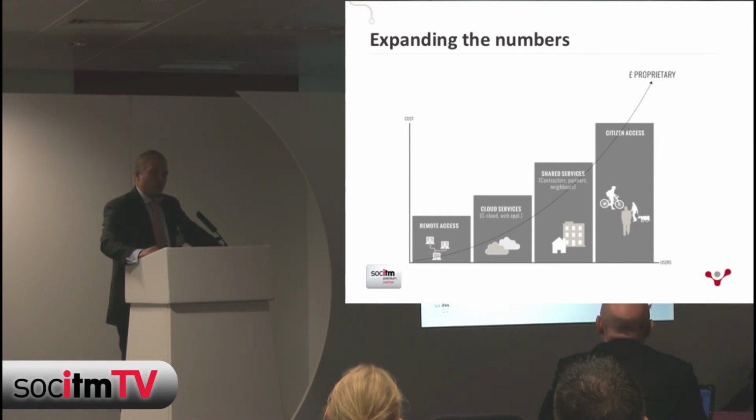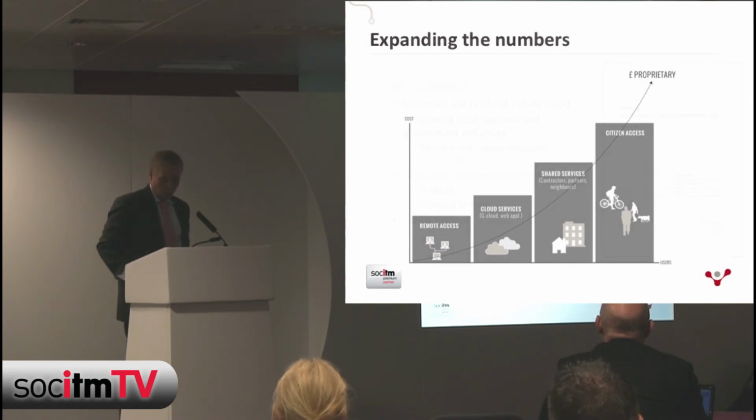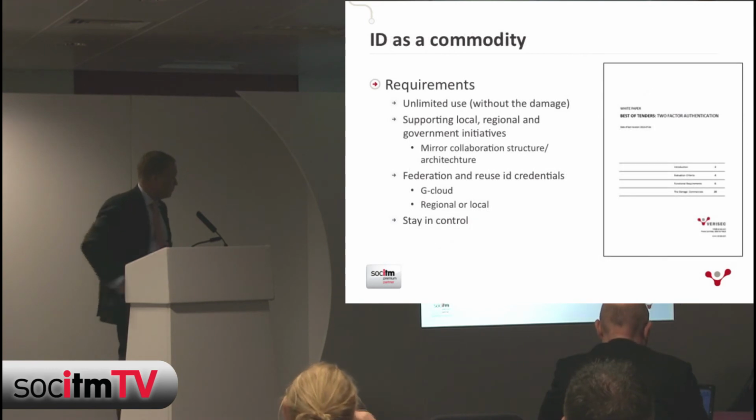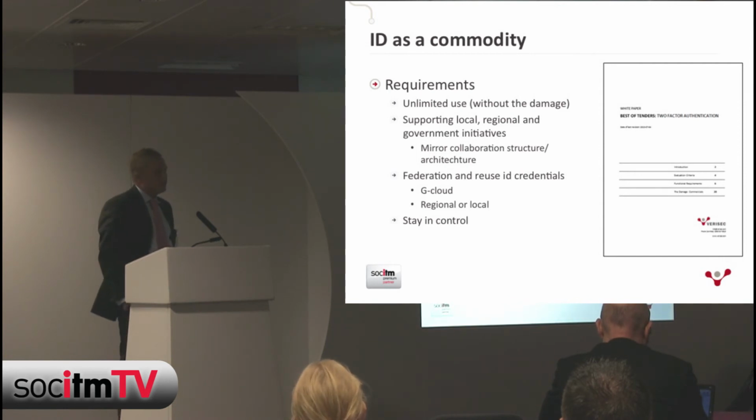Now, what happens with the number of users? Well, it grows exponentially, of course, which is a problem because the costs will be exponentially high as well, which really doesn't make any sense. And it is very much stopping this development, which we perceive as a problem. The way we viewed digital identities for the past number of years is that we believe this will be a commodity. It isn't a commodity today. It's actually quite expensive in certain cases.